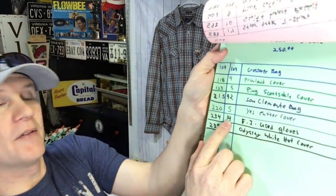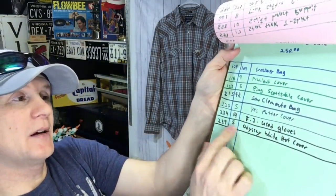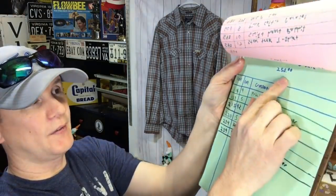All right, so there you have it. 14 for that, 5 for the club head cover, and we have taken our $250 initial investment and turned it into $239 so far. So we're just $11 short of making our money back, and we still have 2 brand new golf bags, and we still have probably 50 to 75 golf club head covers that I have not even listed. I've listed like 12 of them, so we still have a long way to go on that.